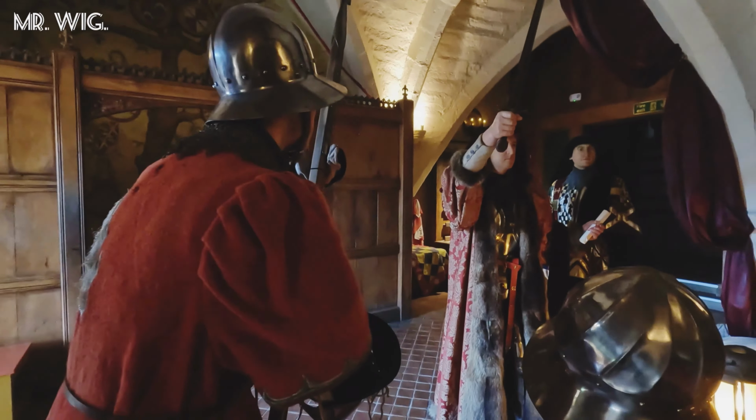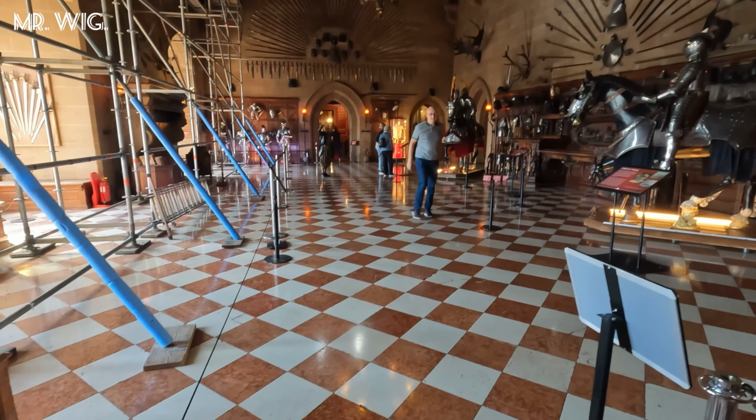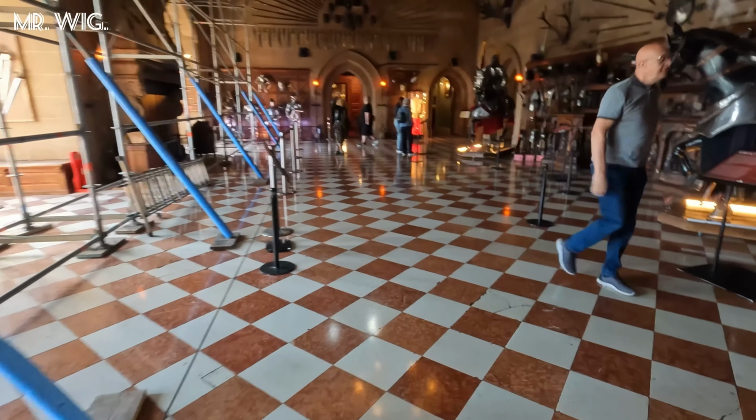Look at the views here from inside of the Warwick Castle. Imagine you living here and you have these amazing views. This is so stunning. Huge living room. I reckon they did some of the parties here. You have to agree, this is so stunning, mind-blowing.